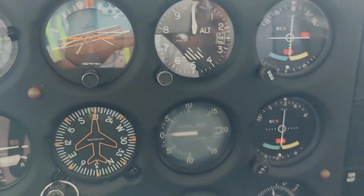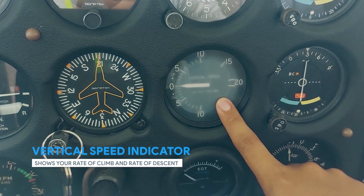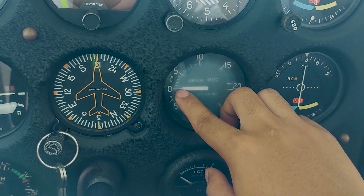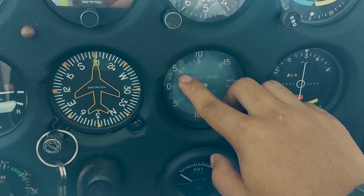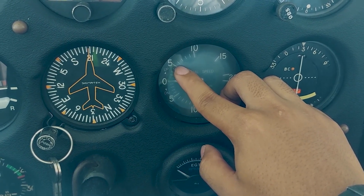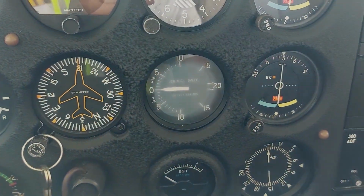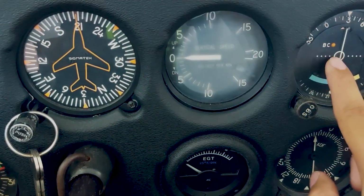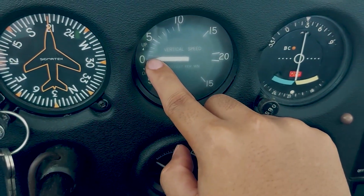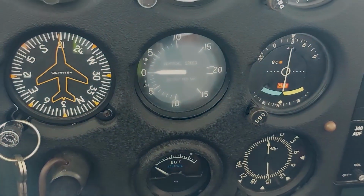And then we have here the VSI, or the vertical speed indicator. It tells you your rate of climb and rate of descent. It shows by hundreds of feet, so 100 feet, 200 feet, 300 feet, 400 feet, 500 feet. If you're climbing 500 feet per minute, there. Actually, you can see here, sorry, 100 feet per minute. So if this needle is pointing here, it means you're climbing 500 feet per minute.